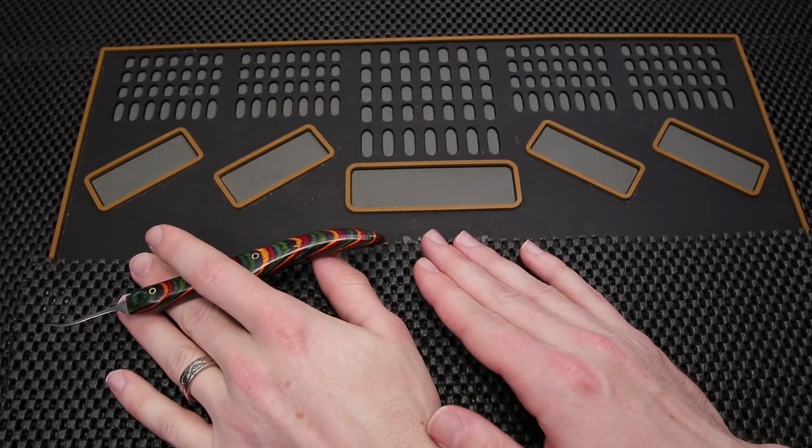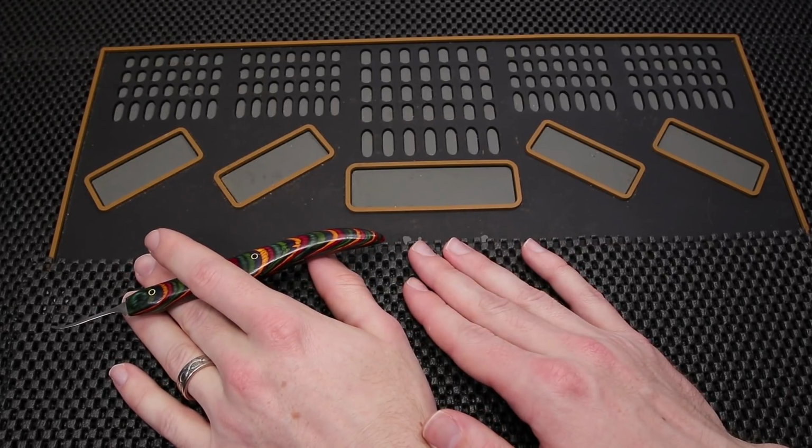But either way, guys, this is all I have for you today. This has been this week's Locksport update.